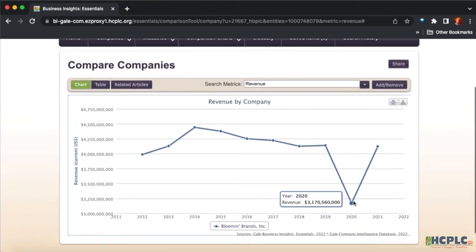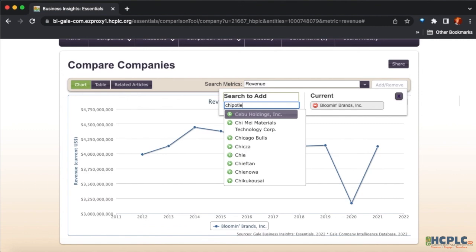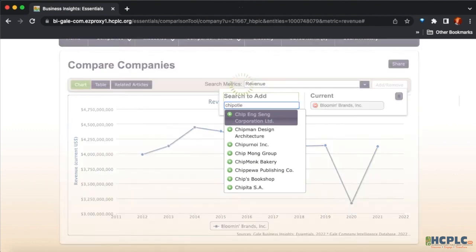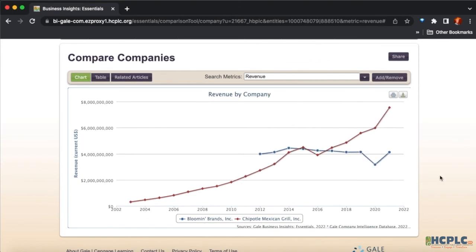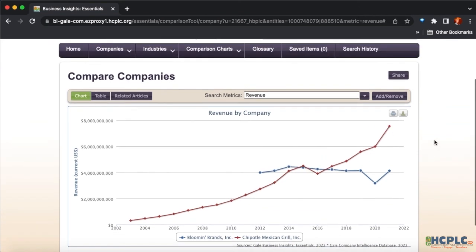And then we can just add another business. And let's see here. All right, and I just chose Chipotle randomly. I don't know why. They're pretty different businesses, but they are both restaurants that I thought of. So you can see who's doing what. Chipotle seems to be just thriving these days, even though they had that thing back here where they had the tainted lettuce or something, if I remember right. So they have recovered from that, and they have gone skyward. Maybe it's time to invest.